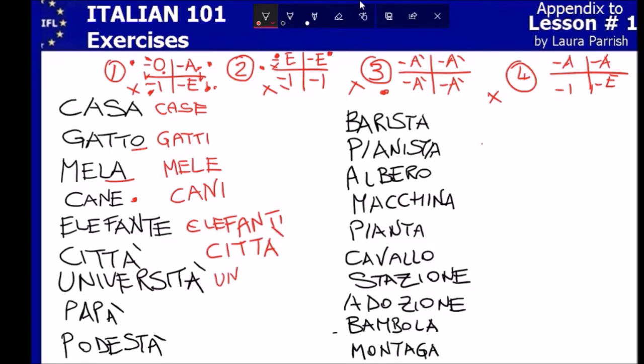Every word ending in a accent doesn't change in the plural. Of course, you change the article, but not the word. So università, the plural is the same because it ends in an accent, and I suggest you go look at the lesson if you didn't.